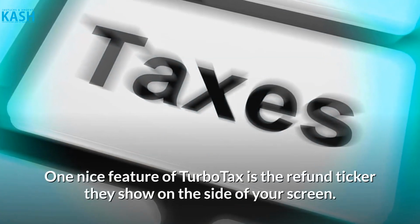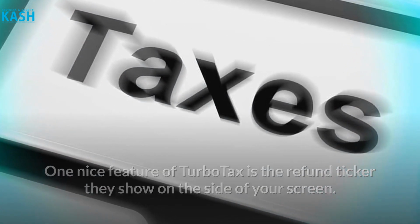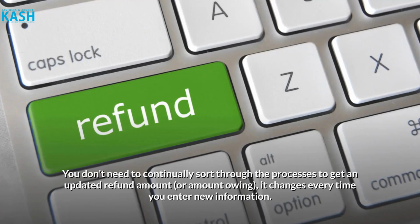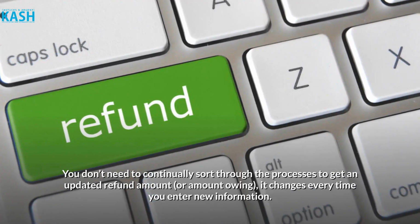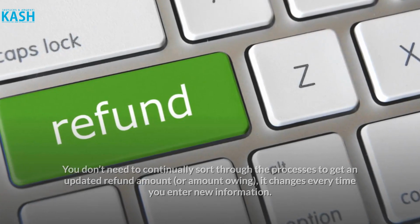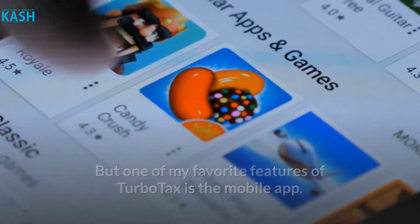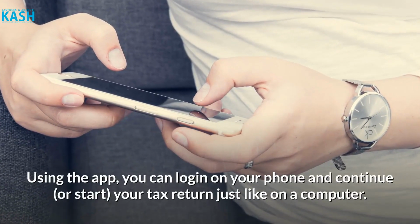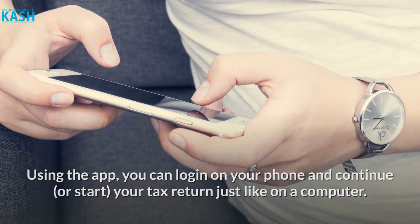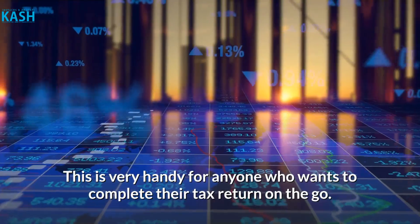One nice feature of TurboTax is the refund ticker they show on the side of your screen. You don't need to continually sort through the processes to get an updated refund amount or amount owing, it changes every time you enter new information. But one of my favorite features of TurboTax is the mobile app. Using the app, you can log in on your phone and continue or start your tax return just like on a computer. This is very handy for anyone who wants to complete their tax return on the go.